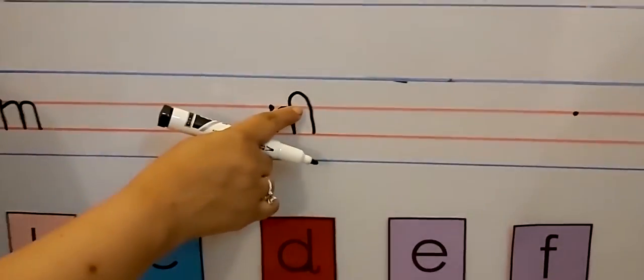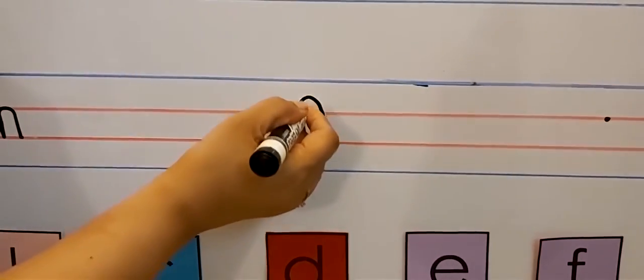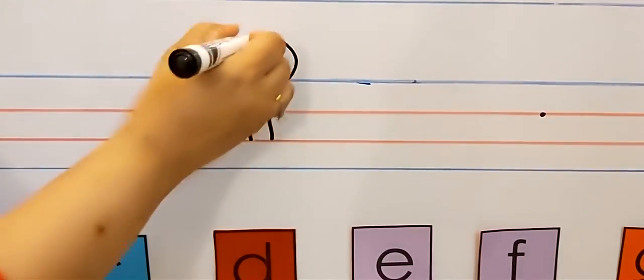Oh my god, my one curve is big and one cup is down. And look, this curve is coming out from the line. This is very wrong. You should not write like this.